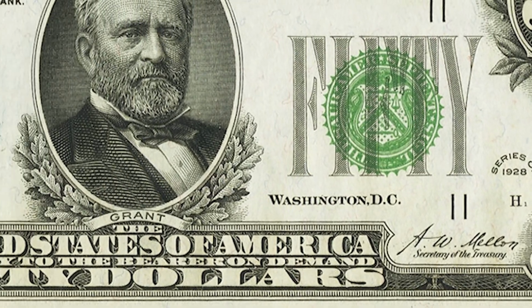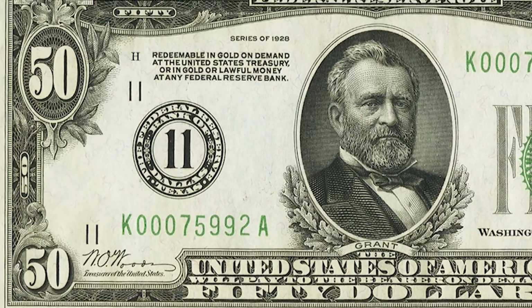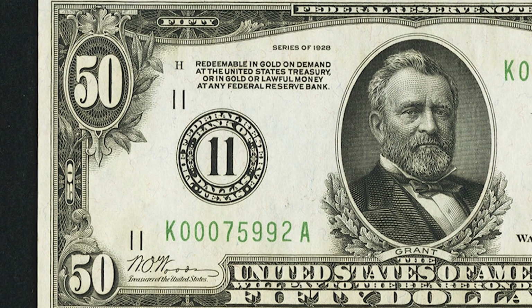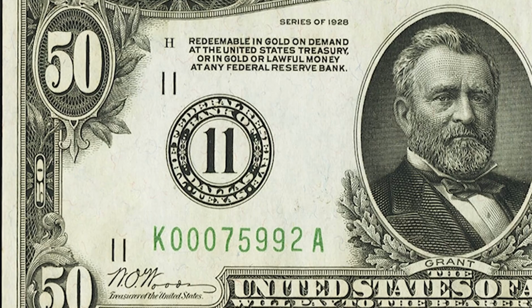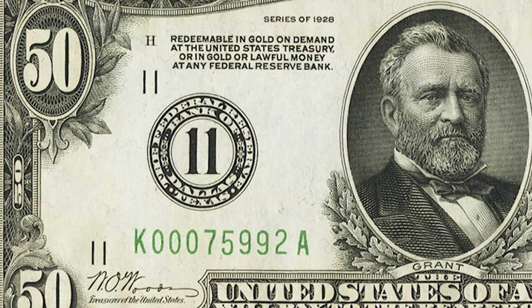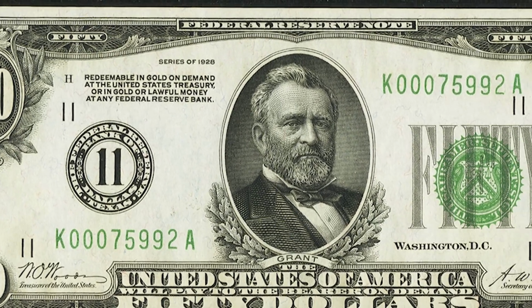The highest achievable grade is 70, so a bill that's this old and graded this highly is really hard to come by. One of the main things you want to look for here is the district seal, which is on the left hand side of the bill. Most of the time you're going to see a letter over there instead of a number 11 like on this bill. So essentially there were multiple districts these bills were printed for, and this one was printed for Dallas, Texas, which is the 11th district, as you can see by the number 11 there, and also you'll see the number 11 in 4 different areas around the bill.